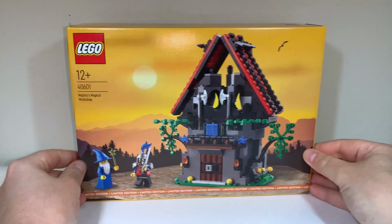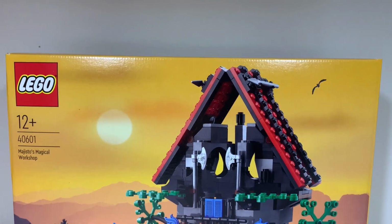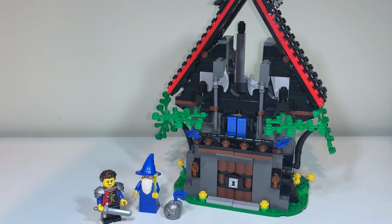Kia ora. This is set 40601, Majisto's Magical Workshop, which released this year, last week in fact, as a gift with purchase for the LEGO Group's Black Friday sales of 2023. The set cost me around 400 NZD, so let's have a look and see if it was worth it.